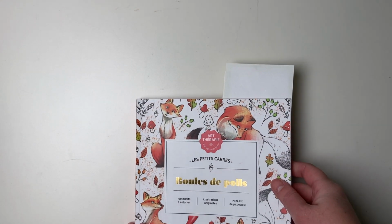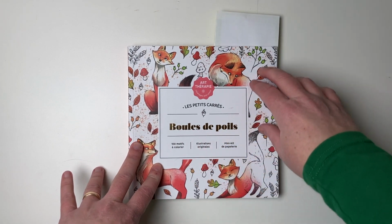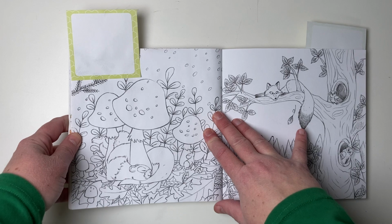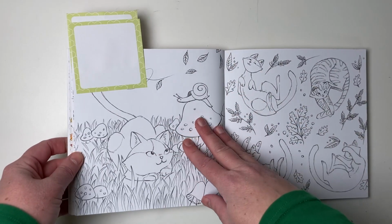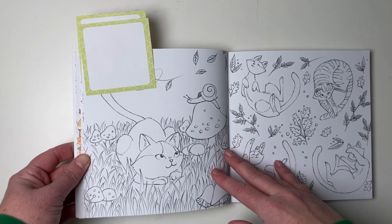So for the October theme, I decided to focus on the theme mushrooms, and I have a huge pile of books here next to me because mushrooms are quite a popular topic in coloring books. So here's a new one that I haven't showed you before, which is Boule de Poil, and I marked 2 pages. This one, which I think is really cute, with the little, I don't know, weasel, I don't know what it is. And also this one with the kitty in the grass.